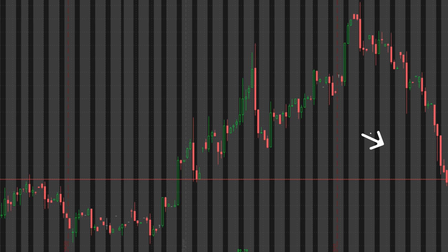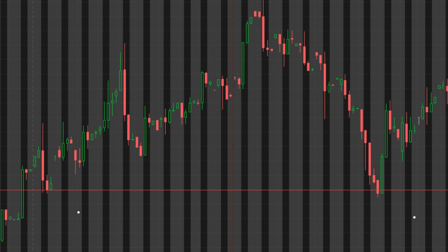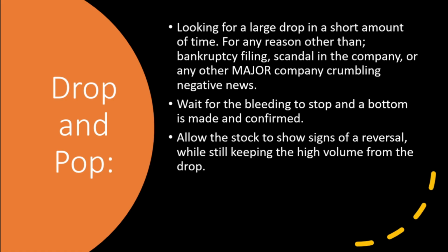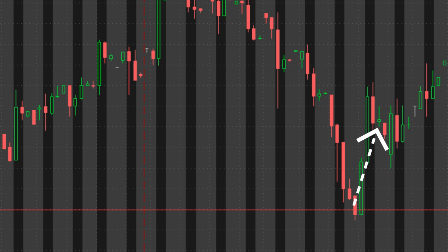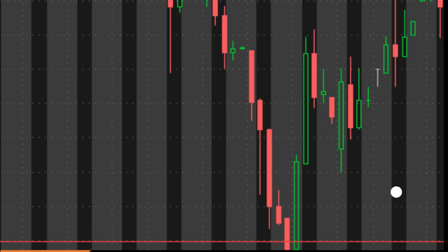Once we see the large drop, we should add that stock to the watch list to keep an eye on it. We should then wait for the bleeding to stop and a clear bottom to be made and confirmed. This could be past support levels or new support levels that are made after the drop. Then we allow the stock to show signs of reversal. I use multiple different ways to tell this. If you trade stocks, you should know signs of a trend reversal: higher than normal volume, ascending supports, bull flag, double or triple bottoms. Use what you're comfortable with or what you have been using for trading stocks. We will look to buy on that reversal signal.